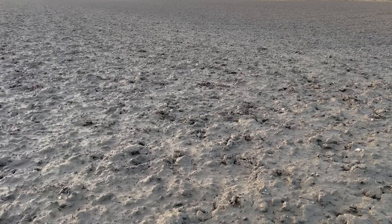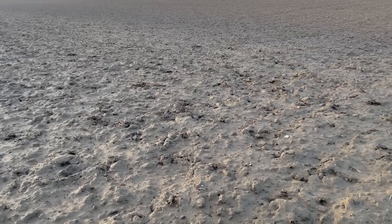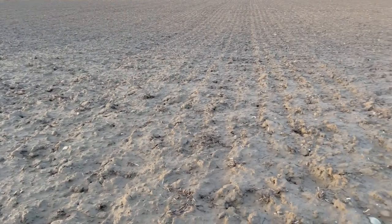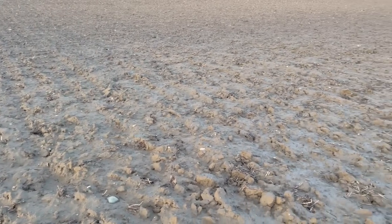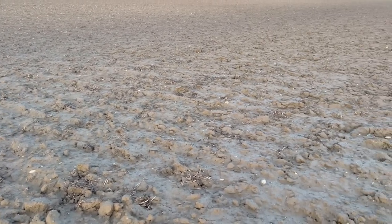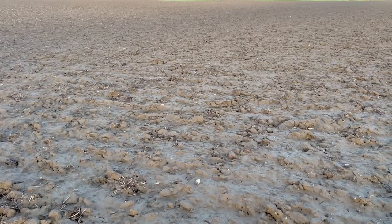I am almost at the old trackway. I don't know how clearly you'll be able to see it on camera, but it's a very pronounced dip running right in front of me, right across this field. And if the lighting's good enough, then you should just about be able to make out that dark stain running right across the field there.